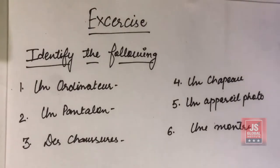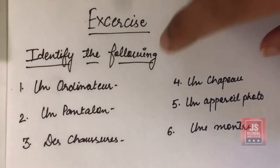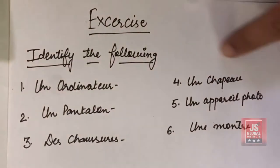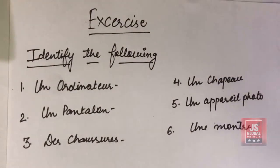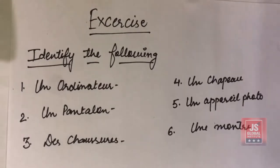Okay, now I am going to give you a small exercise, and what you have to do in this question, you have to identify the objects and write them down respectively in English. You will be given 1 minute, and later on I will discuss the answers with you. Okay, so your time starts now.